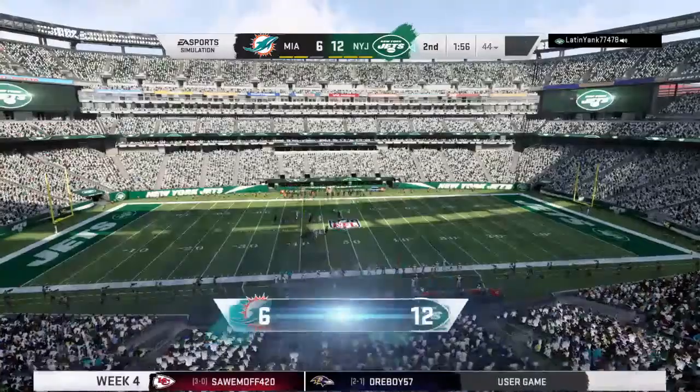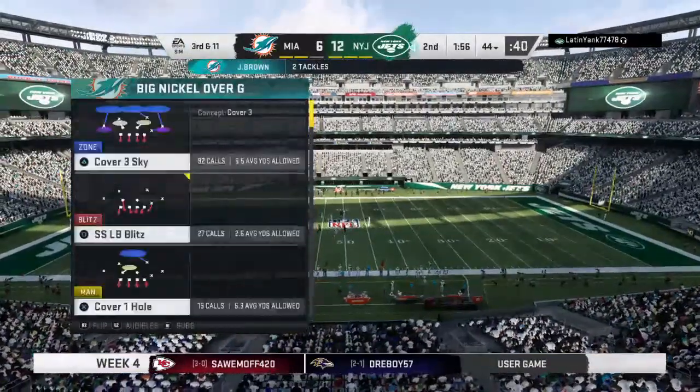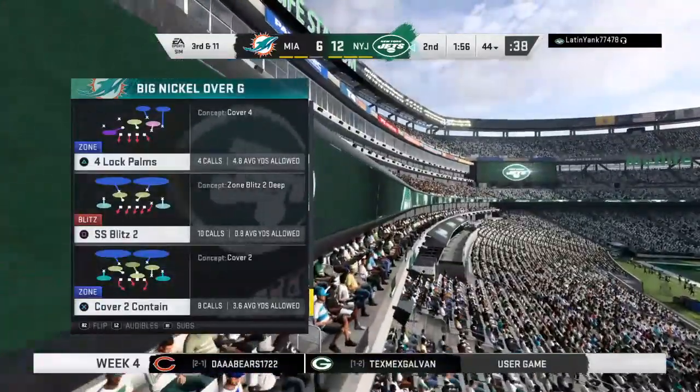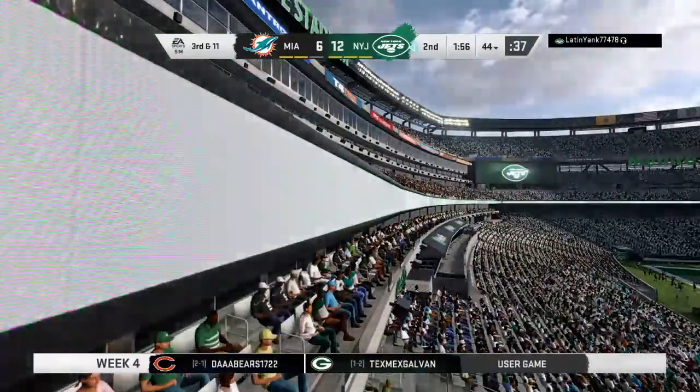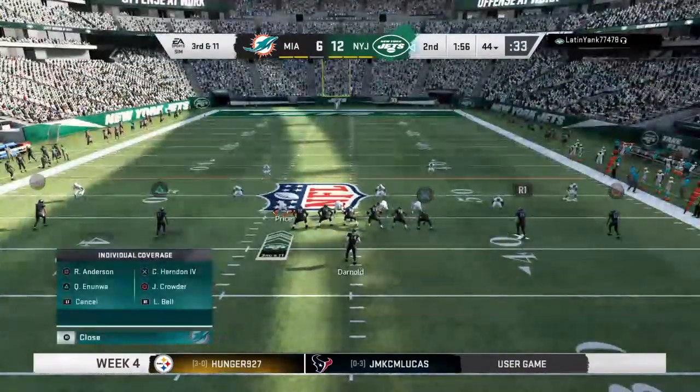And the running lane's non-existent in this first half as they'll stop him behind the line. Now the Dolphins going to burn the first of their timeouts. It's just their first, so they'll have 2 remaining here before we get to halftime.